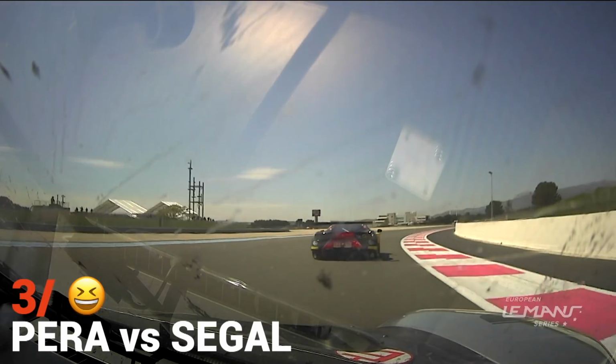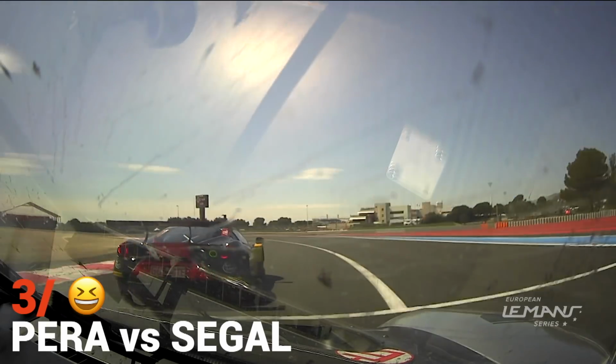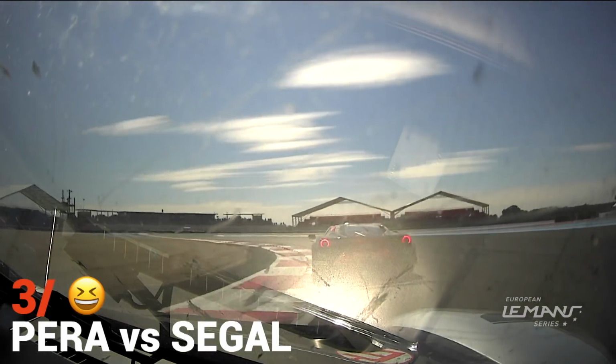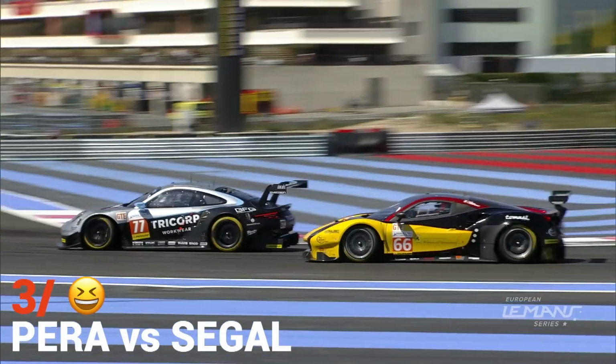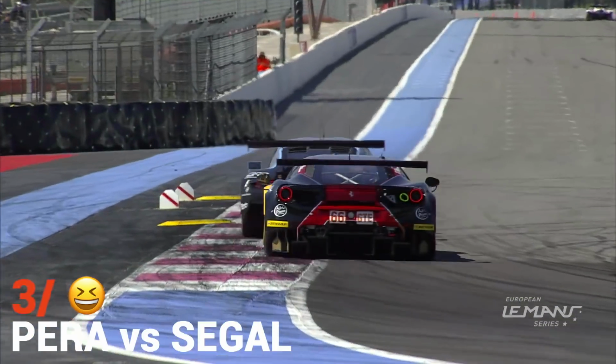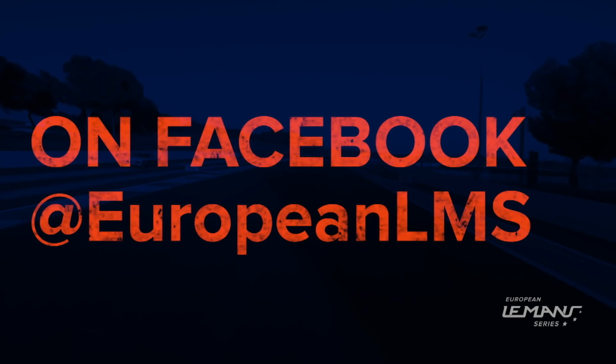Our final choice, it's Ricardo Pera selling the dummy to Jeff Segal. Last corner, outside, inside, it's another Le Castellet classic, but that probably doesn't make it any better for the Ferrari driver. So if you've made your choice for the best pass, here's where to vote.